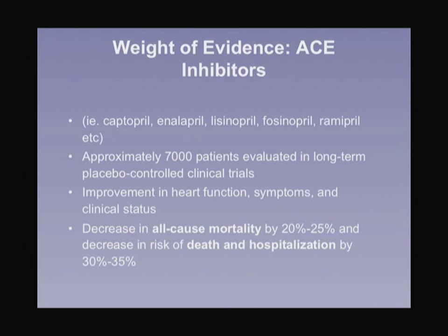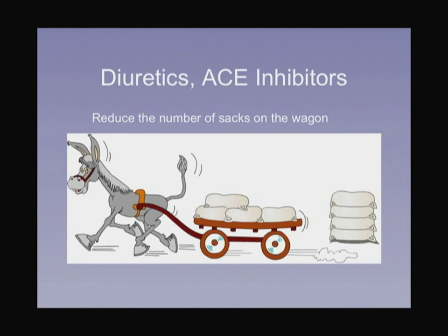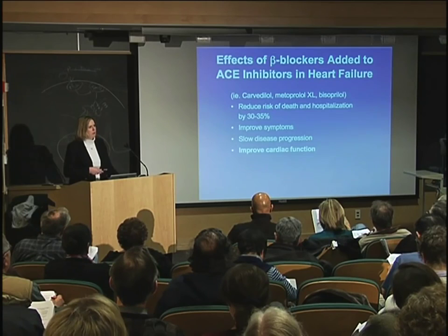So very important drugs. So the diuretics and the ACE inhibitors are like reducing the number of weights or sacks on the cart. So it makes it easier for the donkey to perform. So these drugs decrease the workload on the heart and make it easier for the heart to pump. And then beta blockers came along later than ACE inhibitors, and then were looked at in terms of efficacy and safety in heart failure patients, in addition to, on top of ACE inhibitors.